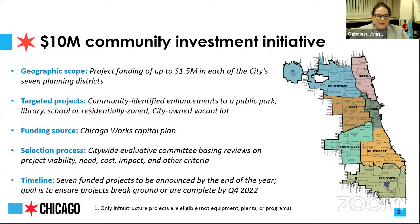submitted by the community. So the targeted projects that we solicited from the public starting back in June are community identified enhancements to either a public park space, a Chicago public library, a Chicago public school with outdoor areas that are accessible to the general public as well as the students, or also projects for residentially zoned city-owned vacant lots.